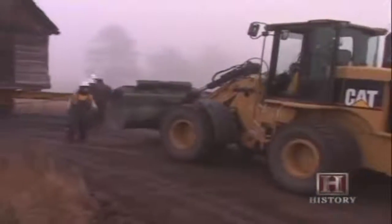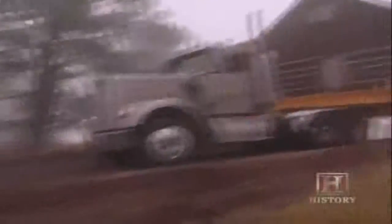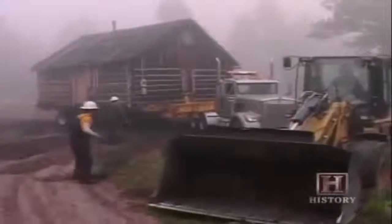The cabin comes to the steep hill that almost spelled doom for the barn, and this time the road is in worse shape. With the loader acting as a brake, Bill again braves the 30-degree descent. With a 45-ton load, the rig could lose traction, slide off the road, and endanger Bill's life. Don't get in front of this! With the loader attached to pull out front, the cabin makes the final haul towards its new home, just ahead of the winter that threatened its survival.